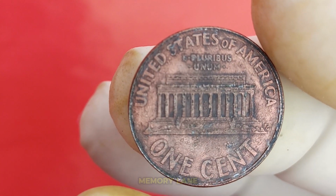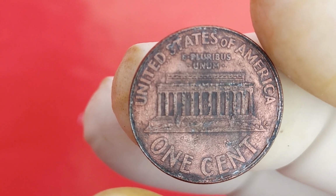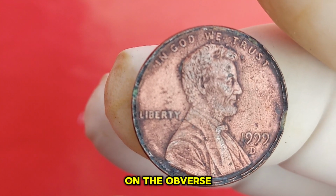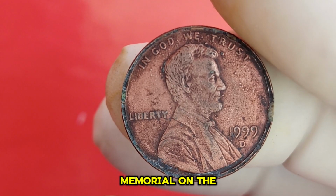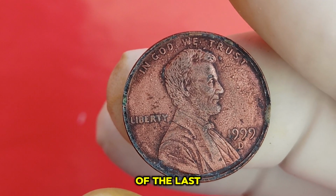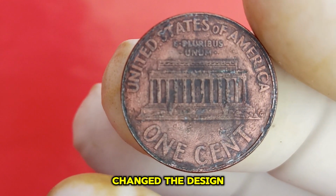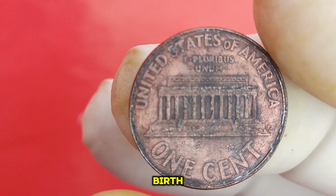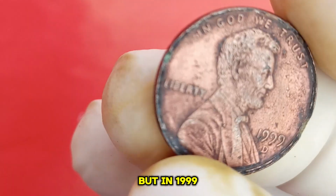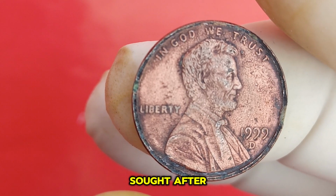Now, let's take a quick trip down memory lane. The 1999 D penny was produced as part of the final years of the Lincoln Memorial Series, which had been in circulation since 1959. These pennies feature a portrait of Abraham Lincoln on the obverse, that's the front side of the coin, and the Lincoln Memorial on the reverse, the back. Although the 1999 D penny was fairly common at first, it was part of the last batch of coins to feature the Lincoln Memorial reverse. After 2008, the U.S. Mint changed the design of the reverse side to honor the bicentennial of Lincoln's birth, replacing the memorial with a series of different designs highlighting key moments in Lincoln's life. But in 1999, this particular penny was just one of millions produced, and little did people know that some versions would become highly sought after in the future.